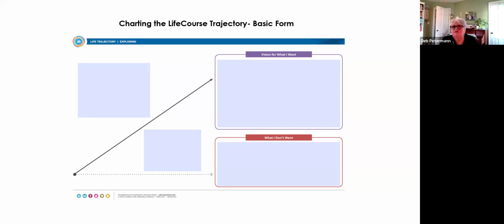Sometimes people only focus on what they don't want. So that's where they might start, on the bottom box. It's what I don't want. I don't want to live alone. I don't want to live in a group home. I don't want to go to college, whatever it is, what they don't want. And sometimes talking with that, they start seeing what they do want.